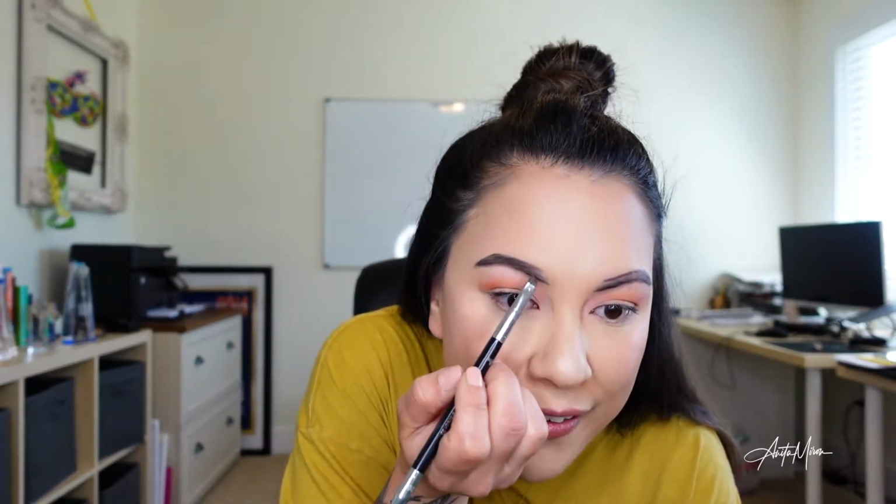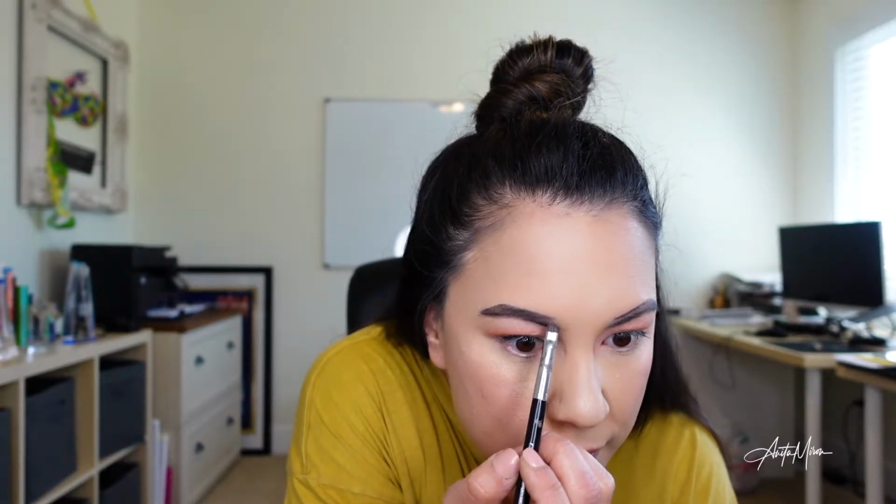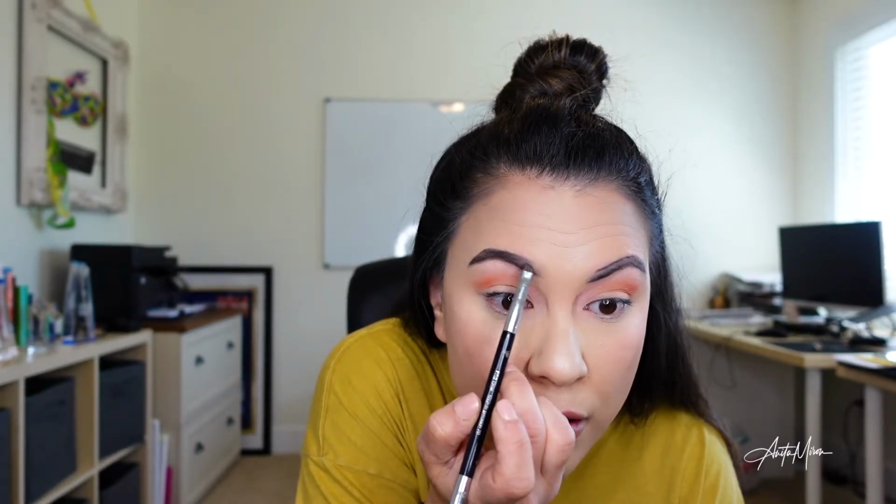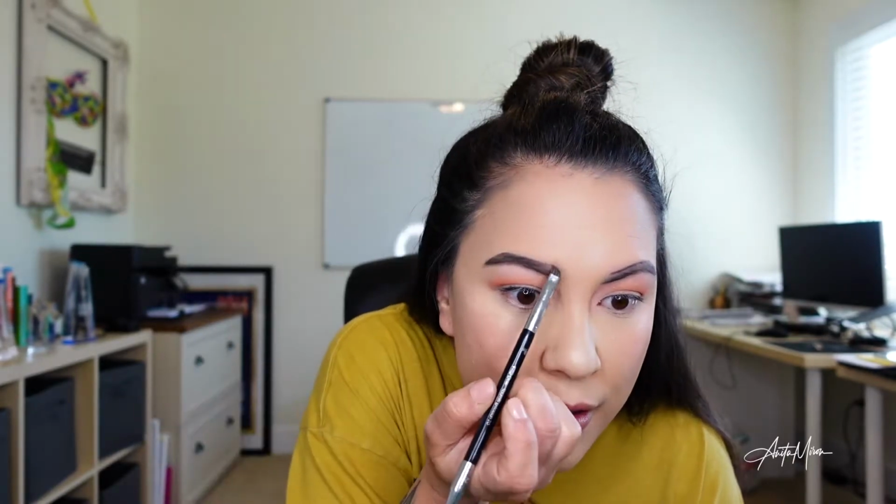So next, I'm actually going to do a little trick. I like for my eyebrows to fade in because it looks more natural. I don't want a big chunky brow. So what I'm gonna do is take the brush, now that I've used most of the pomade up, and I'm gonna actually brush back out towards my nose. This is the complicated part. So here we go. Okay. There you have it.